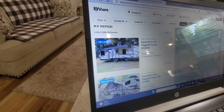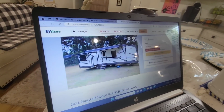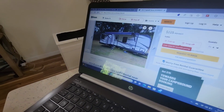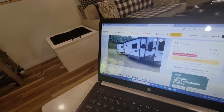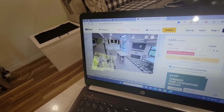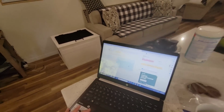So you'll just click on here. This is where it tells you all about the RV. You've got pictures. Obviously most of you have probably seen all the pictures. Well, they're just gonna see that we just came out of it. So this is pretty self-explanatory. That's how you find it. So there you have it.